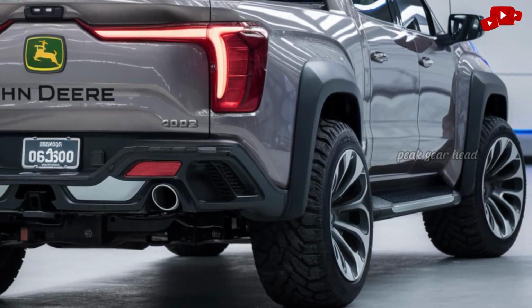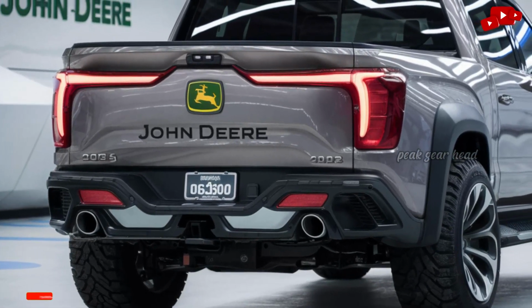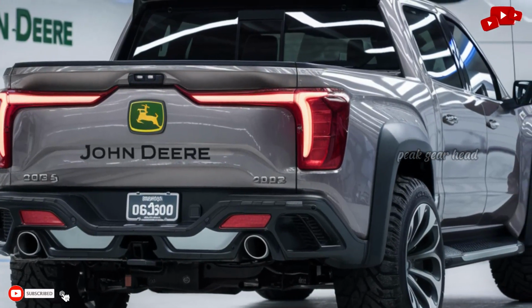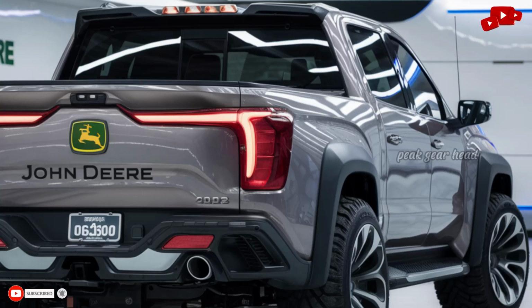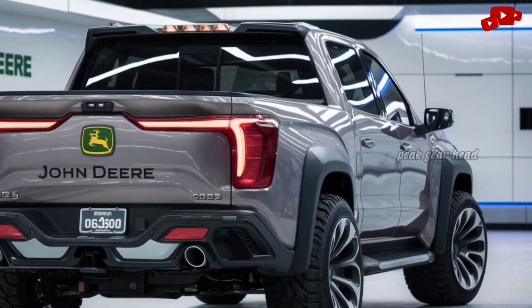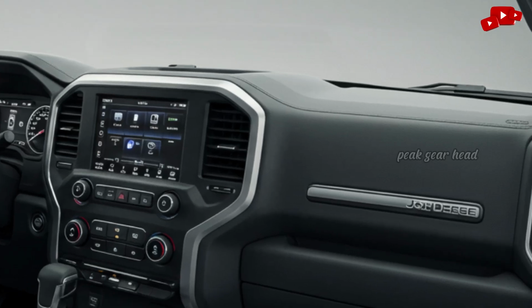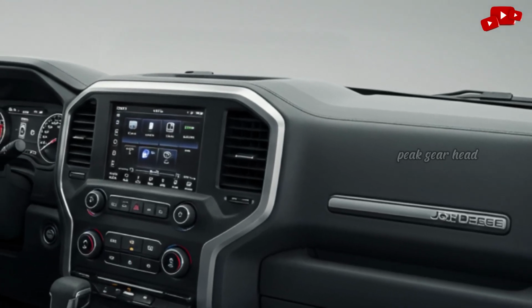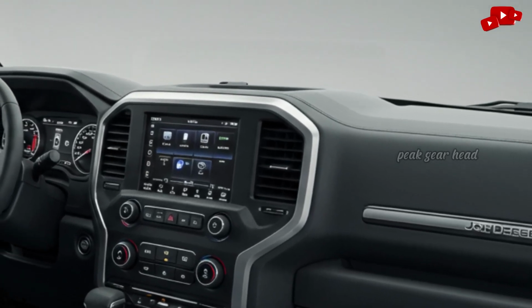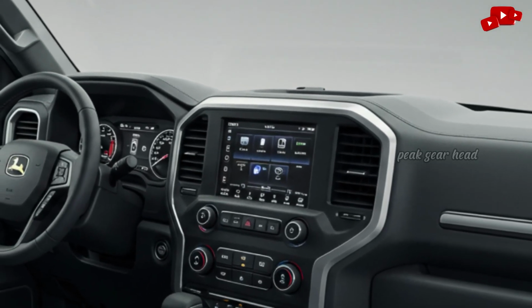Dashboard. Features a 12-inch digital instrument cluster and a 15-inch infotainment touchscreen with Apple CarPlay, Android Auto, and voice control. Seating. Premium leather and water-resistant fabric seats, built for comfort and durability. Sound system. A Bose surround sound system, perfect for long hauls or road trips. Unique features. A built-in CB radio and farm equipment control panel, allowing farmers to sync with their tractors and equipment.